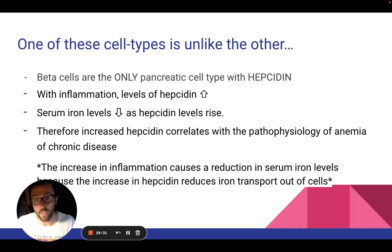So if you were to go get a blood test for serum ferritin with high levels of inflammation and high levels of hepcidin, your tests are going to come back saying that you have low serum ferritin. And you'd probably get diagnosed with anemia. But the iron itself didn't go anywhere. It's not in the serum, it's just in the cell now. So this increase in inflammation causes a reduction in the serum iron levels, and iron isn't able to leave the cell.